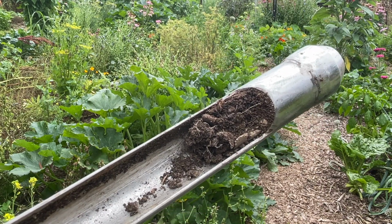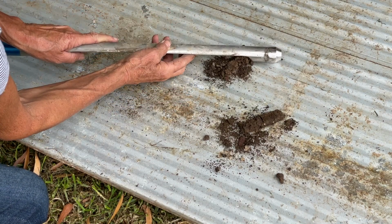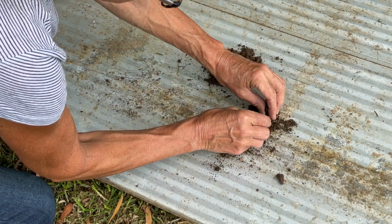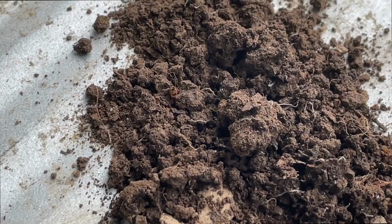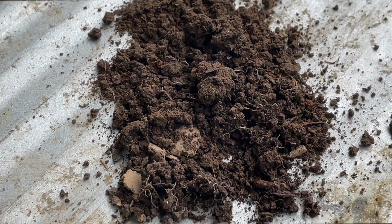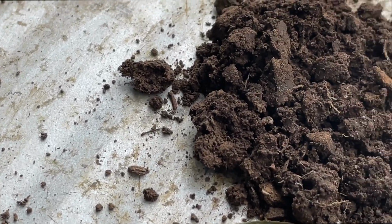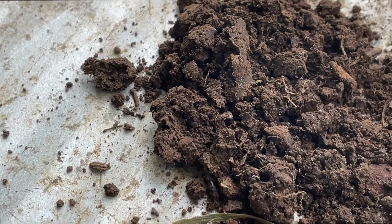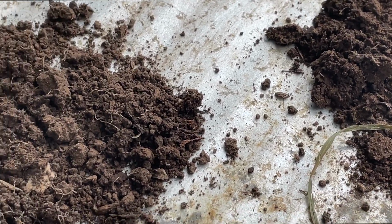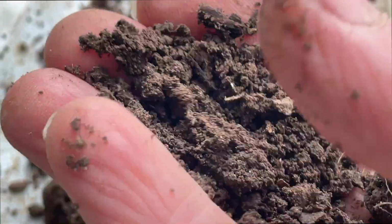And we'll see what we've got. Now, at first glance, it doesn't look like there's a lot of difference. This is the sample that we just took out from the plants that aren't growing as big as the others, and this is the other side. So to me, the first sample that we took does look darker.